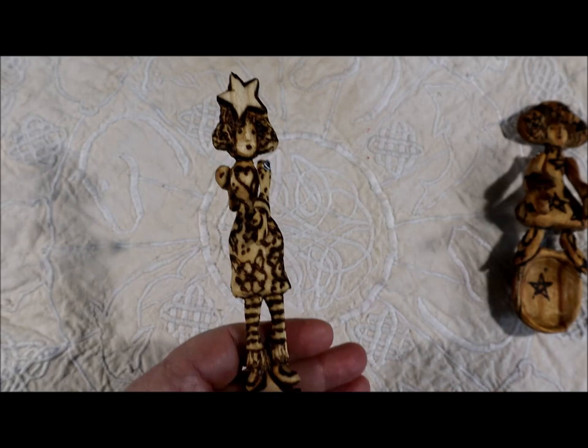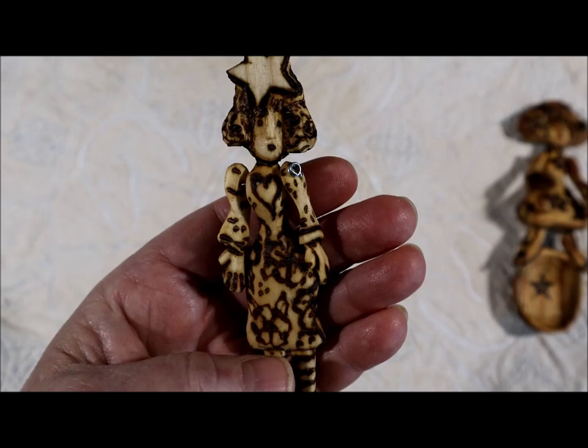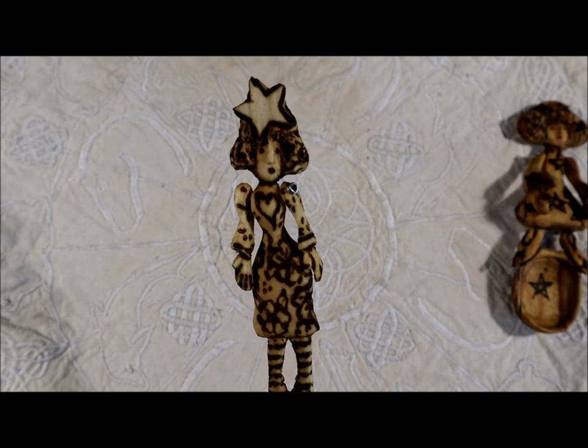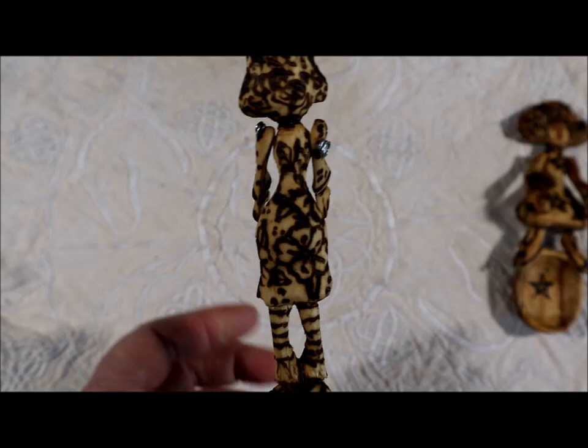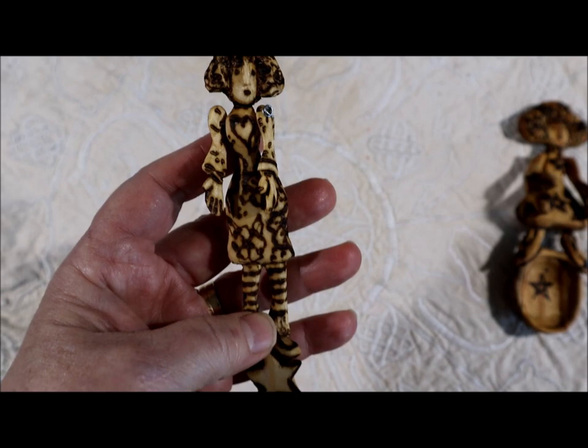Here's another dolly spoon. Now this one I carved from the blank that came with the spoon carving kit that my husband bought me for a solstice present. I don't know, 10 days or so ago. And I have been just having so much fun carving nonstop. Now, I love the basswood that this spoon blank was cut from.